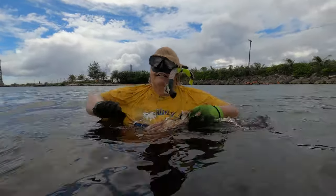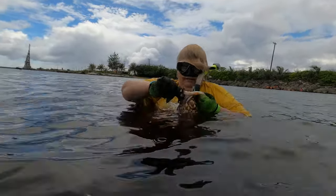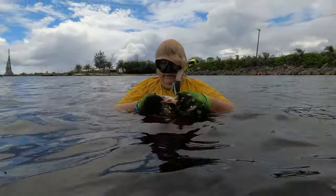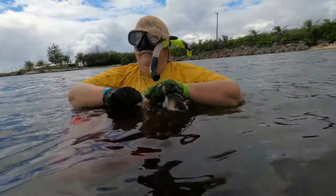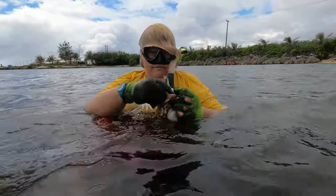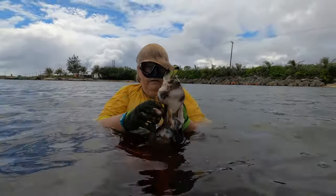My word, I saw clamshells over there. I'm like, where's the octopus? Here it is. But it was out of the hole. And it looked massive underwater. I'd have to cut the rest of that off later.